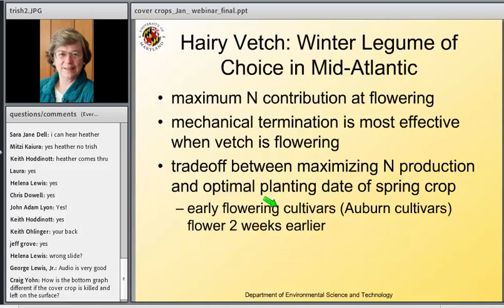Okay, I'm going to talk most about hairy vetch because, quite frankly, it is the winter legume of choice in the mid-Atlantic. Most of the work in terms of fixing nitrogen in rotation, both in Pennsylvania, Maryland, and Virginia, has been done on this crop. And it turns out that it has its maximum nitrogen contribution at flowering. That's when it's got the highest biomass, and it's when its nitrogen content has reached its highest point. Now, flowering is also the best time to terminate it if you're using mechanical termination. So again, if we go back to sustainable organic systems, they are not using herbicides. They need to mechanically terminate it. And it just turns out that using the same implement, you get much better die-off when it's flowering than when it's growing vegetatively.